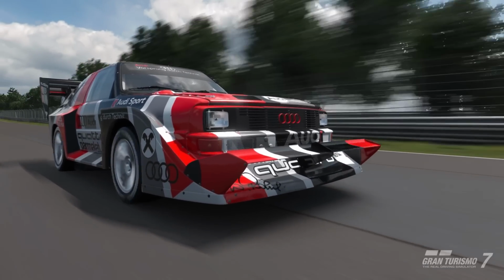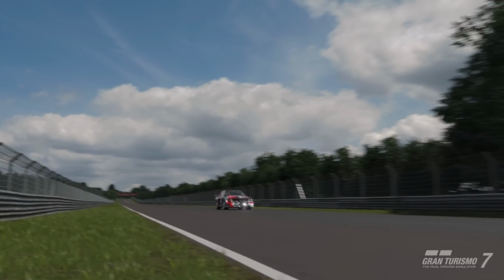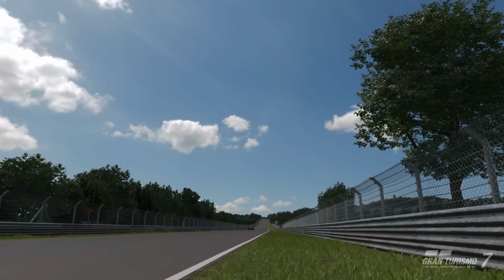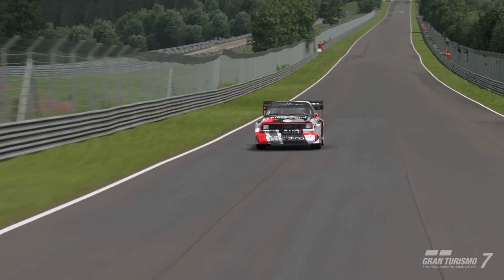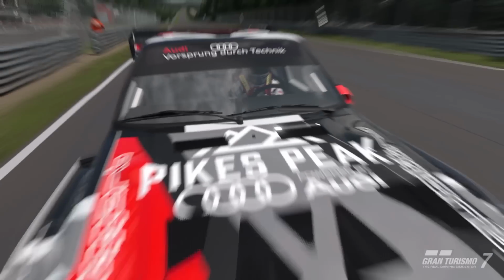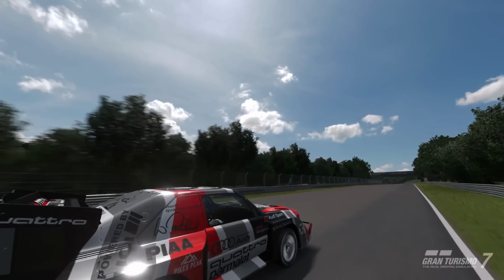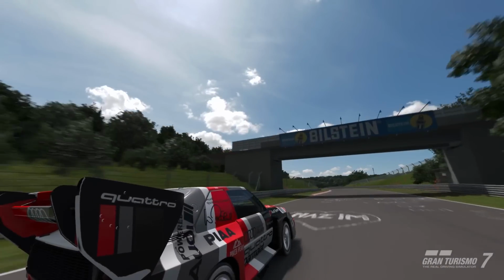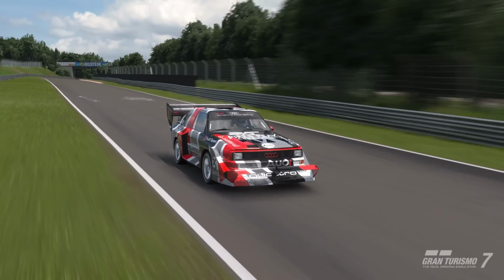If you do want to go fully extreme and get all of the upgrades on this thing, to be quite honest, you're probably in for one of the most terrifying rides of your life. It really does live up to that brutal Group B reputation they're known for. The sense of speed really comes in with this thing. Like I said, it's got that insane lean. If you do want to tune it, you can get it a lot more stable.